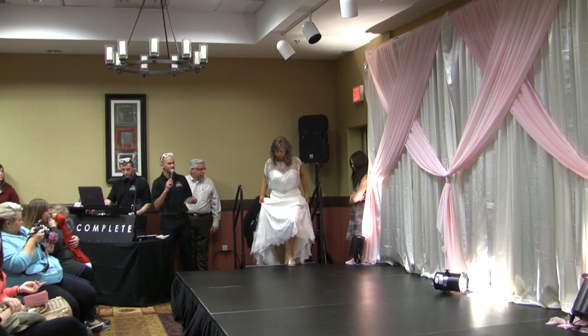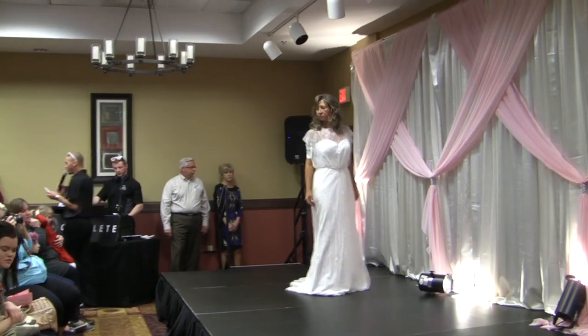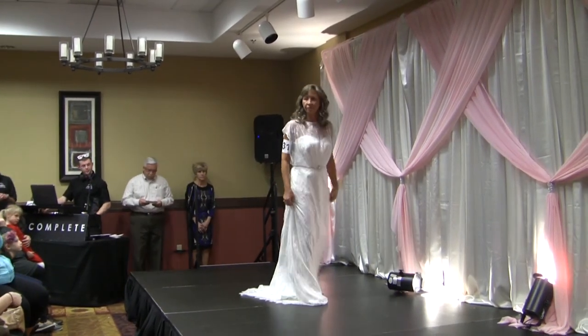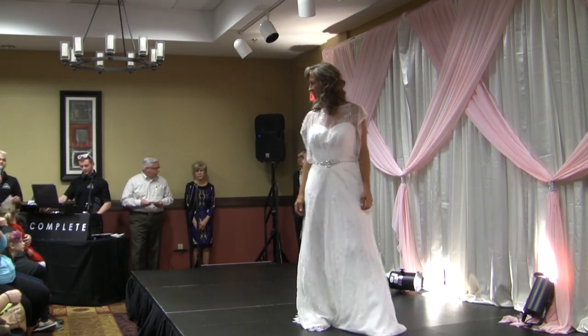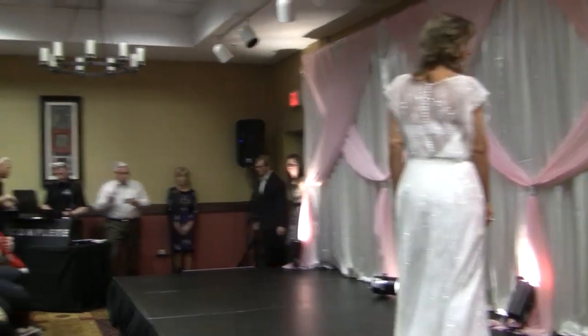Up next we have Kim wearing dress number 31. This is a vintage Chantilly lace gown, sheer boat neckline, jewel trim belt, and natural waist. This one here is featured in ivory. Folks, this is dress number 31 worn by Kim. Thank you.